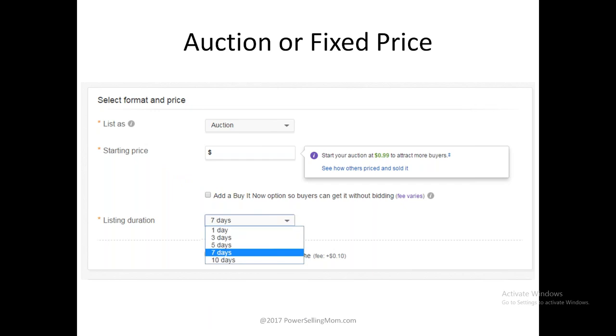And then you want to let them know how many days you're going to run your auction. 1 day, 3 days, 5 days, 7 days, 10 days. You can choose how long your auction's going to run. Now, the general auction is standard as 7 days.